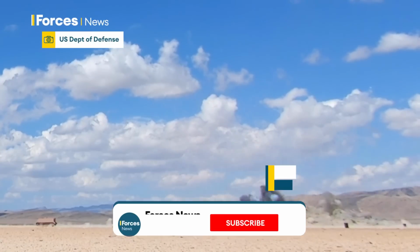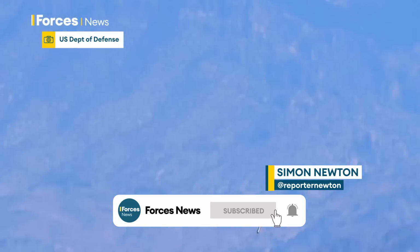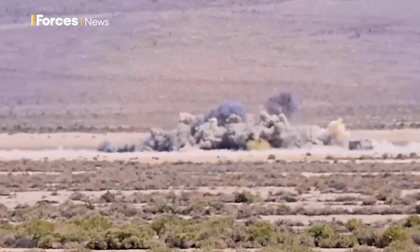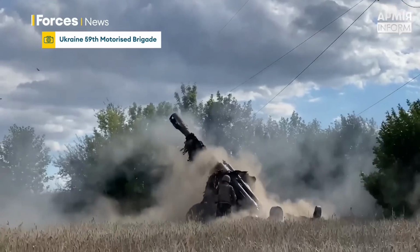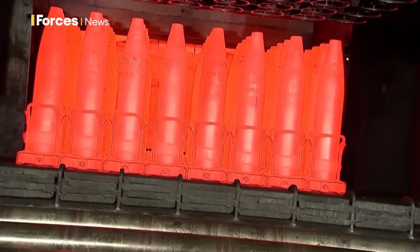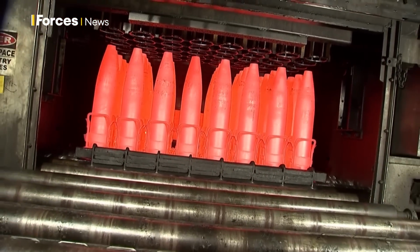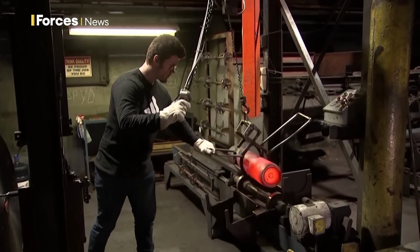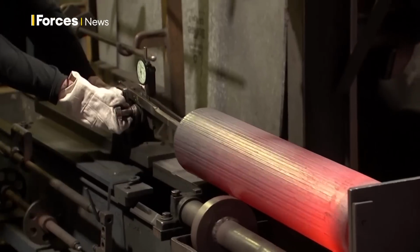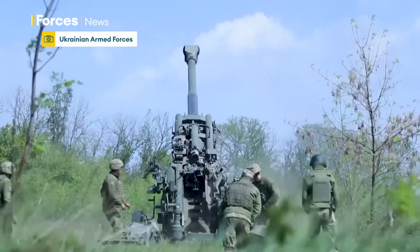They were first used during the Second World War, and the US military made wide use of them in both Iraq and Afghanistan. Cluster munitions have also been used in Ukraine before by both sides. Ukraine needs them because it and its Western backers are running out of artillery ammunition. By April this year, the US had shipped 1.5 million 155mm shells. But the counteroffensive is devouring huge amounts of ammo, more than 8,000 rounds a day.